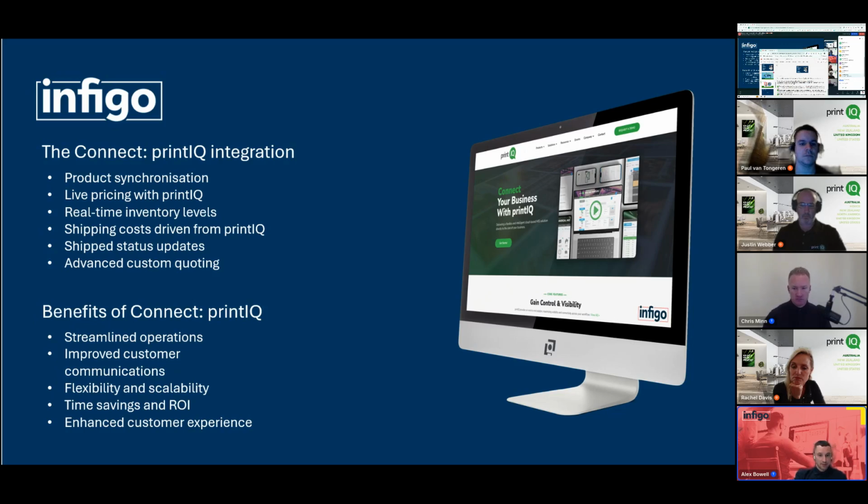So whenever a customer comes onto the storefront, selects a product, makes their attribute and job specification selections online, Infigo makes a request to printIQ. printIQ generates an estimate, and that price is then displayed back to the customer in real time. So it provides that transparency and precision at every transaction.